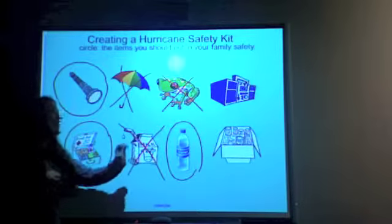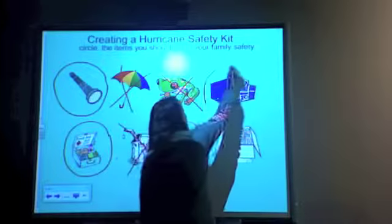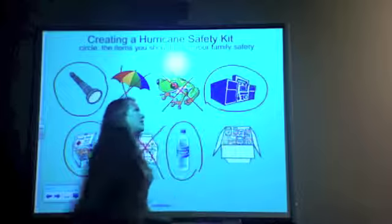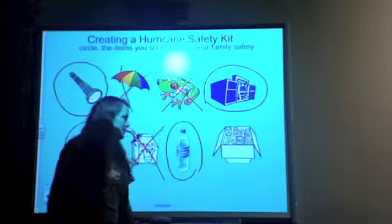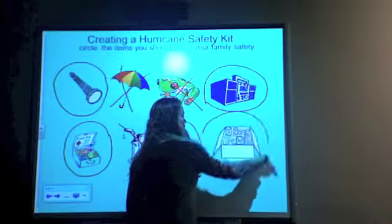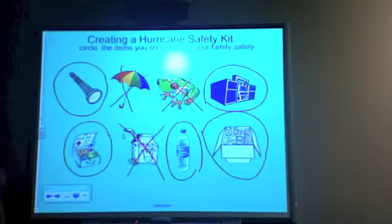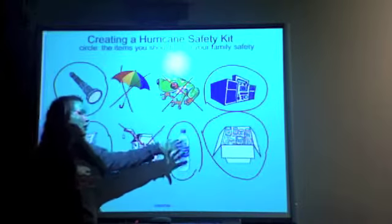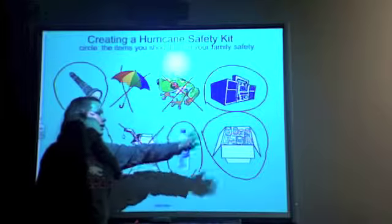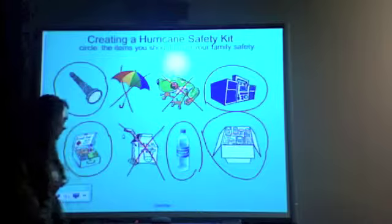Do we need a radio? Yes, we do need a radio so they can tell us what's going on. Do we need canned foods? Yes, because they won't go bad. So, in our hurricane safety kit, we need a flashlight, we need a first aid kit, we need water, we need a radio, and we need some canned foods, but we do not need a cute little frog.